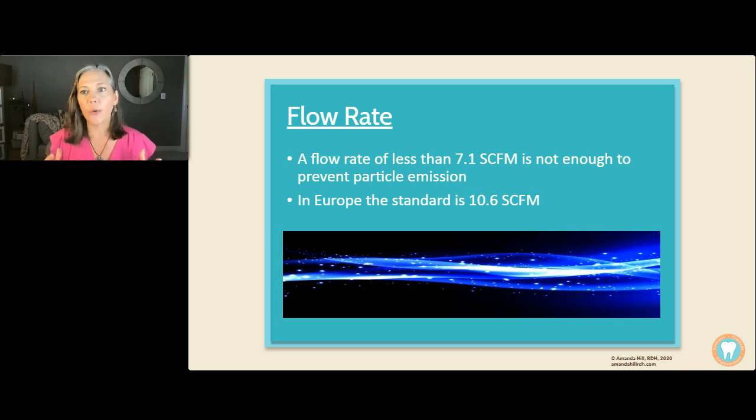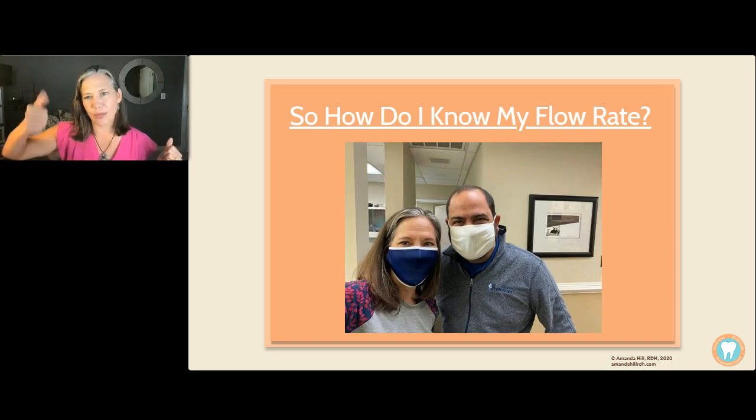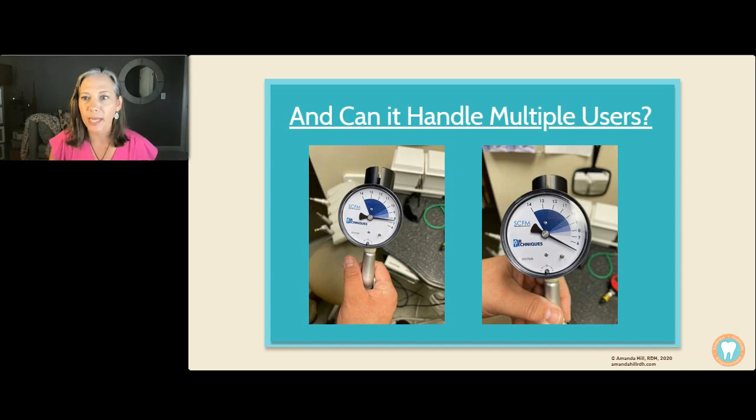So how do you know your flow rate, right? I mean, you put your thumb on there, and if it sucks, you're like, okay, it's good. But that's just vacuum. That's not flow rate. So I called in my friendly Air Techniques rep, Robbie. He's my new best friend. And Robbie helped me check my flow rate. He has this cool handy-dandy flow rate meter, and we checked it on my suction, my high speed. Initially my high speed came out at about 7.6.